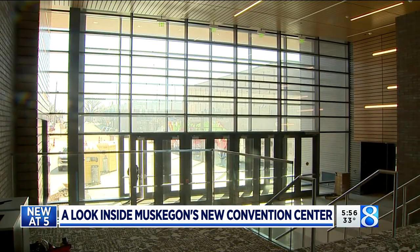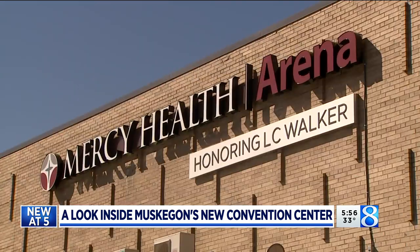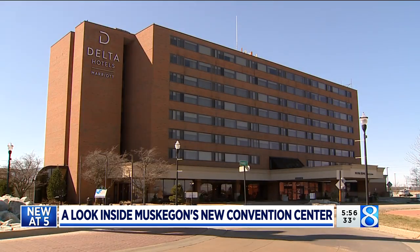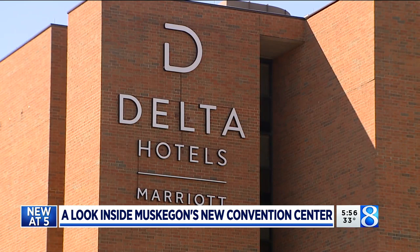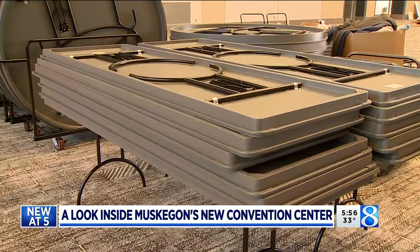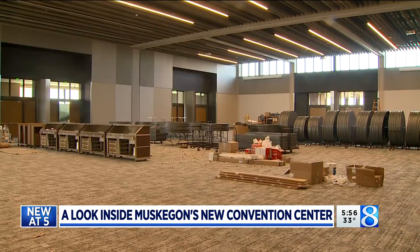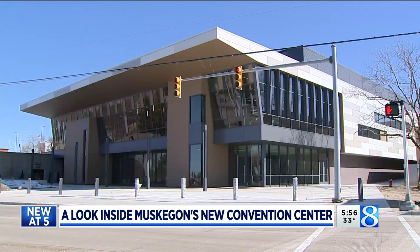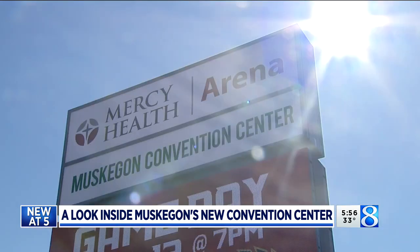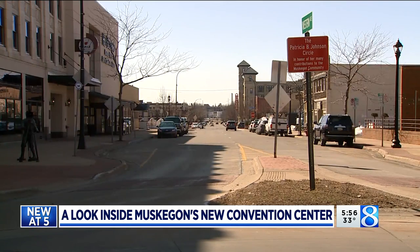Part of an overall $37 million investment, including renovation of the former L.C. Walker Arena and a complete makeover of the now Delta by Marriott Hotel, both of which tie into the convention center. The facility has a number of conventions and other events booked, including a combination boat and home show for April 16th and 17th. A 2014 feasibility study suggests the convention center could add some $10 to $12 million a year into the Muskegon economy.